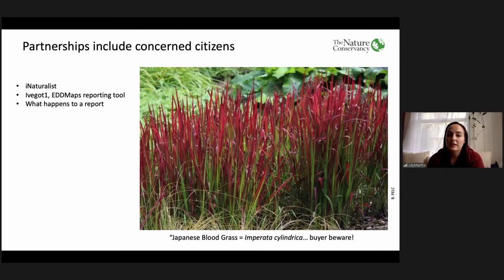So unfortunately, you can see in this photo here, cogongrass, although it's technically illegal to sell, there is a loophole that allows for cultivated varieties of invasive plants to be sold. And it is sold as a cultivated variety under the name Japanese bloodgrass. And it's really important to not purchase invasive plants that are considered sterile or cultivated varieties that are less invasive, because they almost always can revert back to their more normal invasive selves eventually.